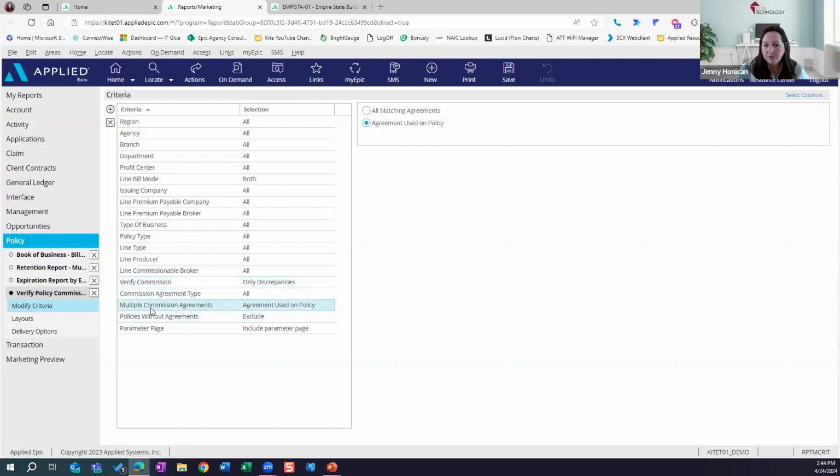You can look if there's multiple commission agreements, if you're looking for anything that matches to that policy or just the one that's used on the policy. You can exclude or include policies without agreement, so the box isn't checked, or you can pick only the policies with the box not checked. What I like to do when I'm looking for errors is check for only discrepancies and only policies without agreement, so that I see all of the errors in one. That gives you a nice report to run.